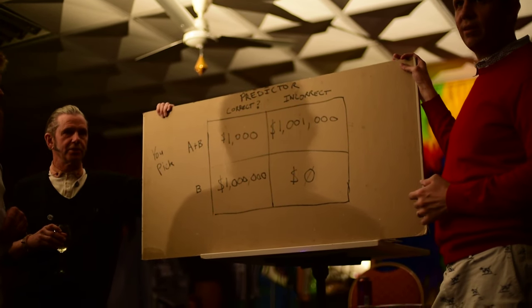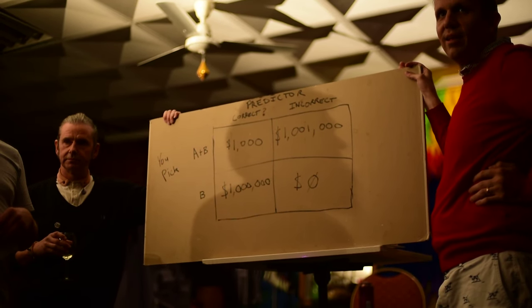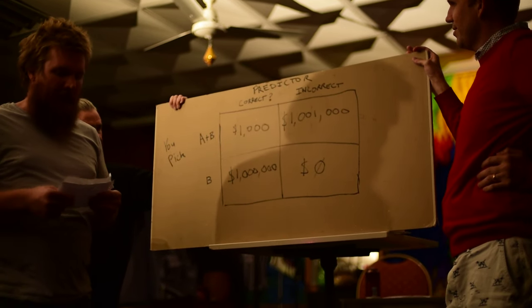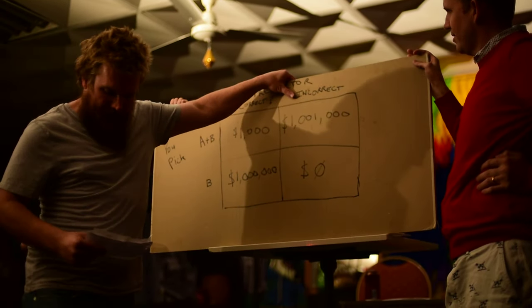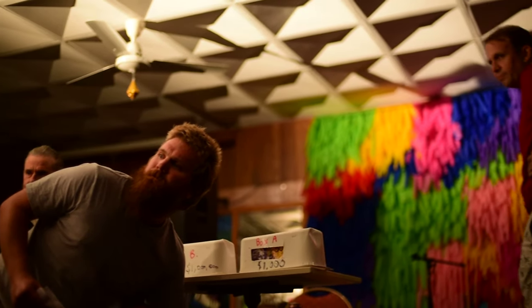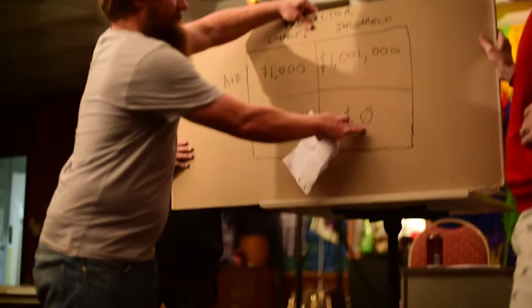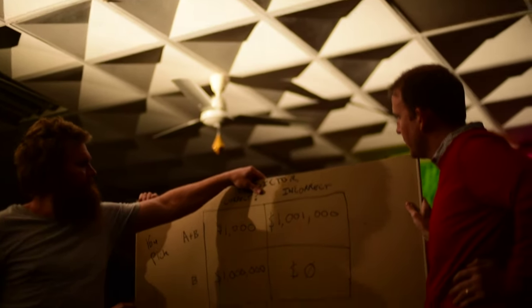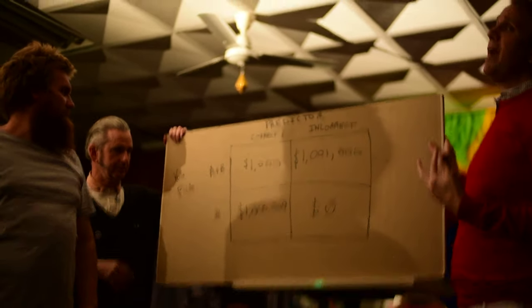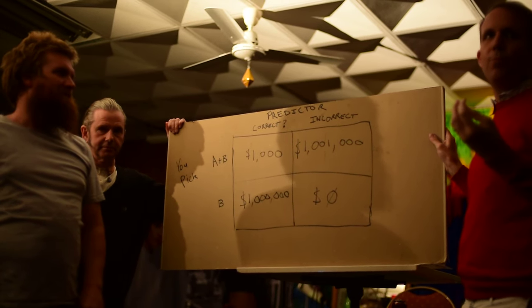Once the predictor's made the prediction, she can't alter what's in the boxes. The predictor's a mysterious character. Before I hand proceedings over to Jerry, there's another bit. If you take the two boxes, there is a chance you can get the zero. So if the predictor is supposed to be invariably accurate, almost invariably accurate.